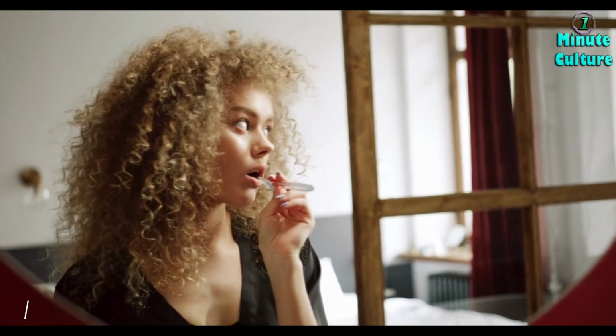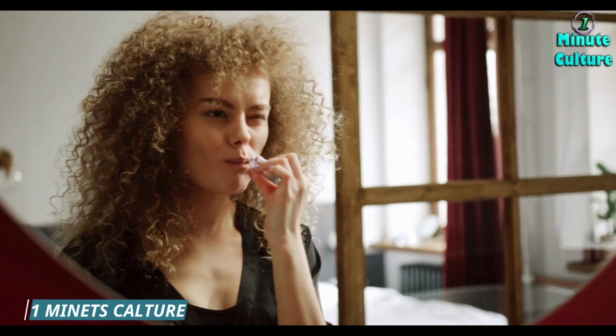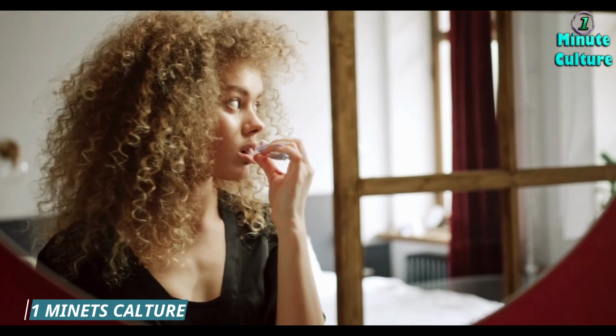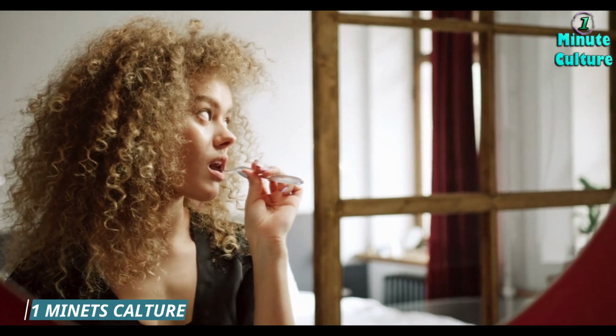Benefits. 1. Cost-effective. Save money compared to professional treatments. 2. Convenience. Whiten your teeth at home on your own schedule. 3. Quick results. Noticeable difference with regular use.